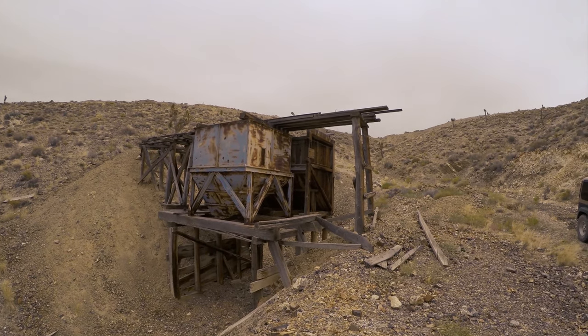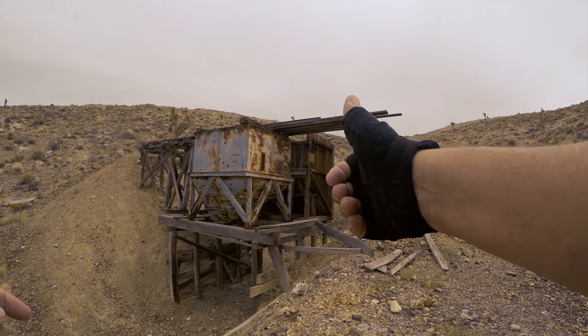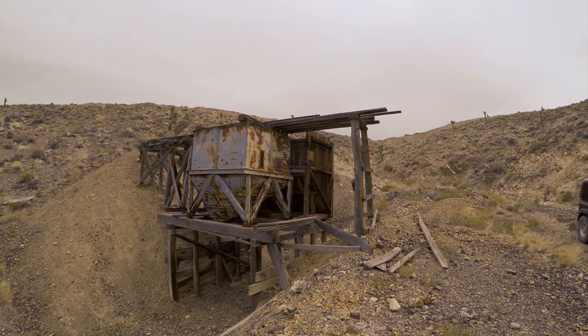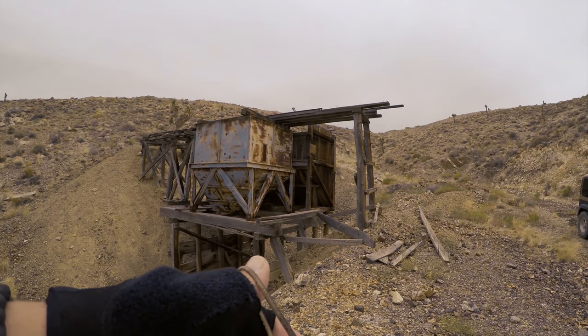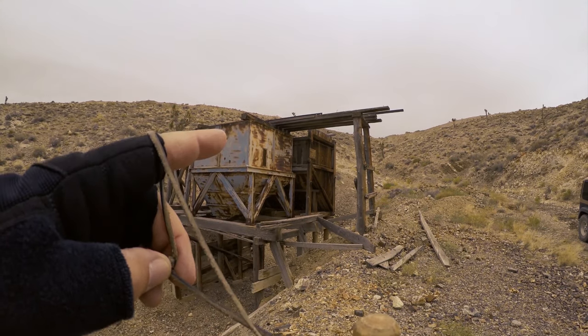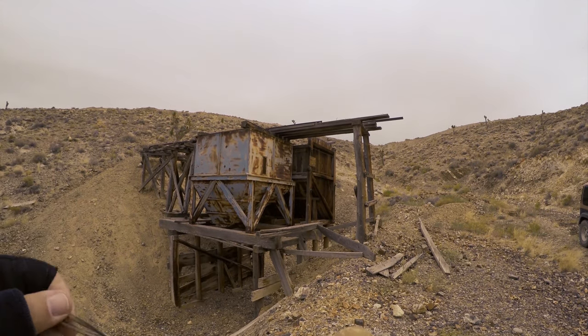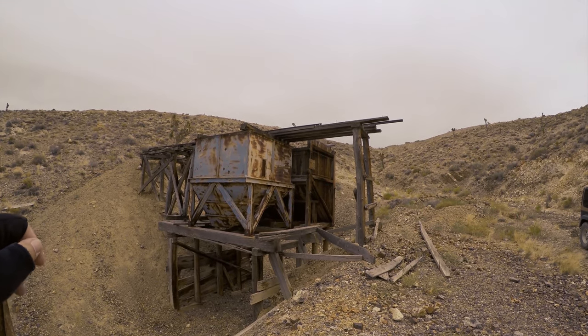All right, well, that's going to do it for this episode. Things would have played out a whole lot differently if we would have been able to get into that really big incline shaft, but unfortunately that's not the way it played out. So, all right, well, I'm going to get on off this hill and out of this part of Nevada. I got about 100-something miles to drive back to base camp.